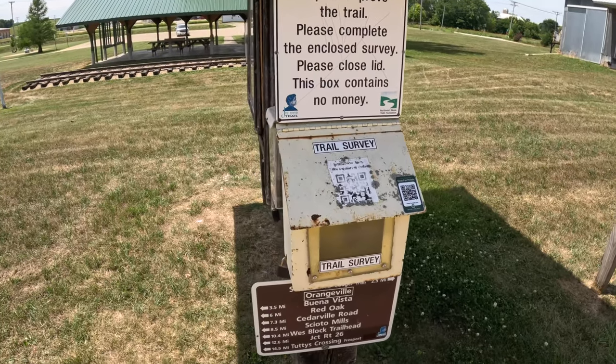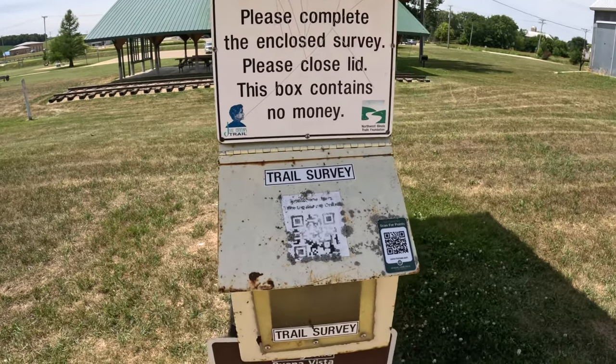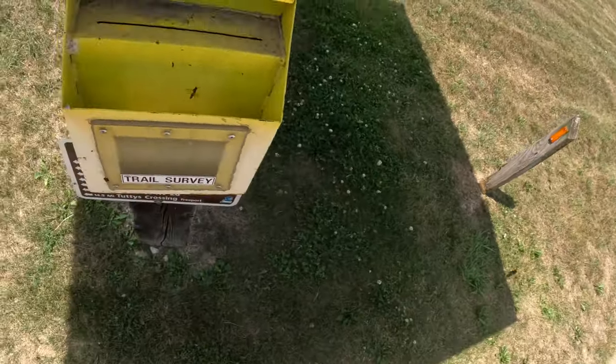Trail survey. We saw the box missing at a previous location. Please complete the enclosed survey, close the lid. All right. Oh, there's a bee going in there. Whoa, that's why.